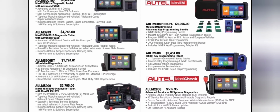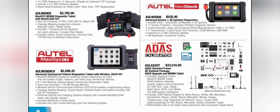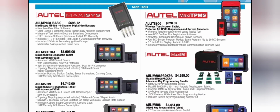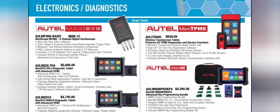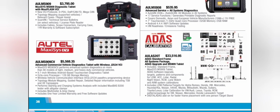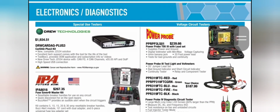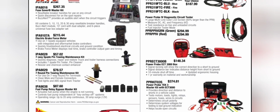Let's see if they got the 906, 909. What else do they have here? The Advanced 5568, 919. The Ultra 5655, 4295 for the 608 Pro kit. Unbelievable. Let's look right here at some IPA Power Probe stuff. 290. Power Probe 3, 187. Power Probe Tech, 239. Wow.